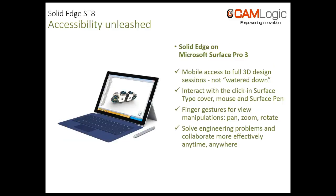Following from the cloud CAD, which is often advertised as anytime, anywhere, that sentence isn't quite complete. It should be anytime, anywhere there is an internet connection. So we have to remind you about this for true design mobility. Full Solid Edge on Microsoft Surface Pro tablet. Mobile access to full 3D CAD sessions, not watered down.